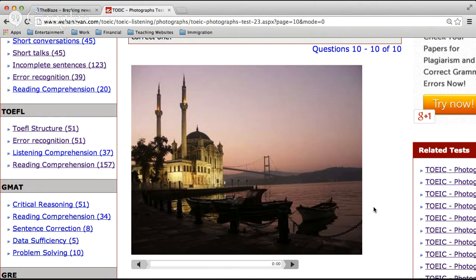There are three little boats here near the guy who's taking the picture. It seems to be in the very early morning. The sun is just rising in the back of this landmark, this building. The day seems to be settled down. The sky is very clear. There are no clouds in the sky.